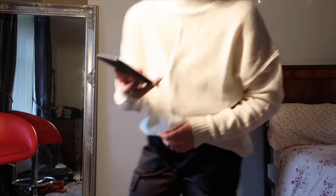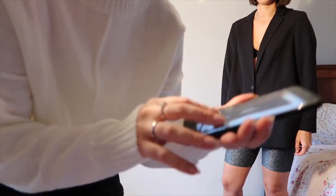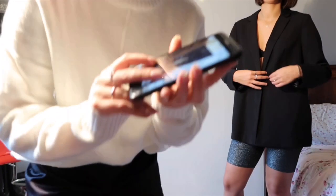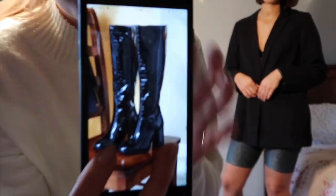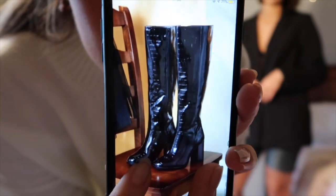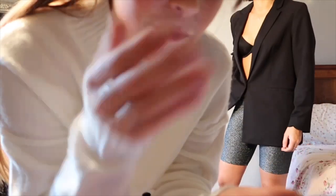Or these boots. Right, I tagged Lucy in this last night, right? And I saw these boots. I think I originally saw Sophia Tuxford wearing ones like this. And look at these, they're amazing. They're from Primark, they're literally on the Primark Instagram. We need to get them at the end of the year, Glasgow ASAP.